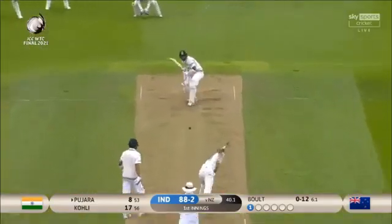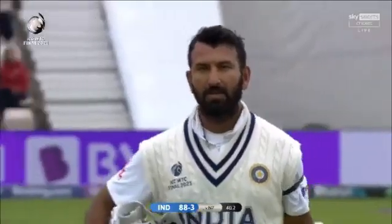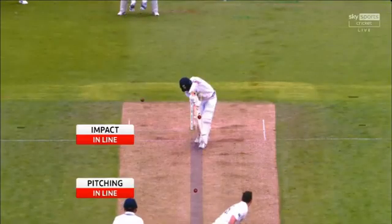Thinks there's bat, but Kohli's not sure. Well, as a batsman, he should know. But he's taking the advice from his skipper.